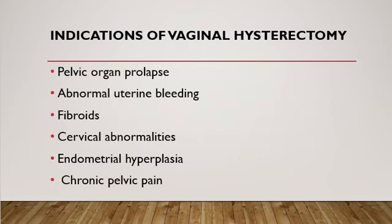So what are the indications of vaginal hysterectomy? They include pelvic organ prolapse in most of the cases, but also include abnormal uterine bleeding, fibroids, certain cervical abnormalities, endometrial hyperplasia, and chronic pelvic pain after excluding other causes of pain.